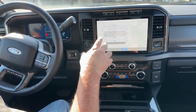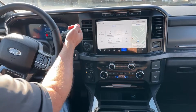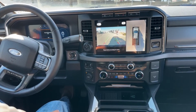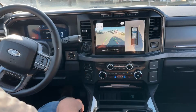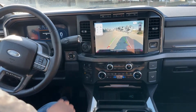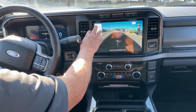Now as we take a look at the screen, that's a large one. You're able to see a lot. For example, right there is the backup camera. So not only does it show you there, but it shows you what's going along the sides as well. And it has several different options in terms of camera availability, so you can see what's going on.